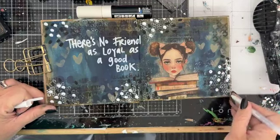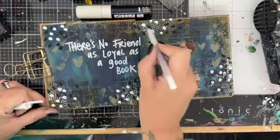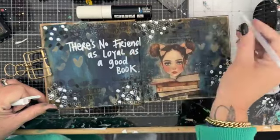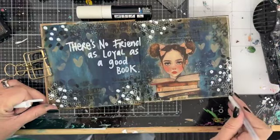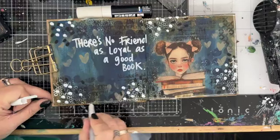So there you go, my little craft 6x6 Uniquely Creative journal that I designed alongside Uniquely Creative. These are perfect, these journals, for this collection.